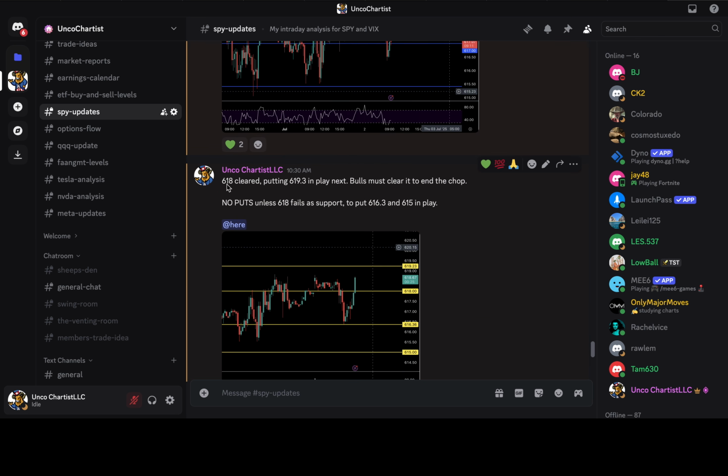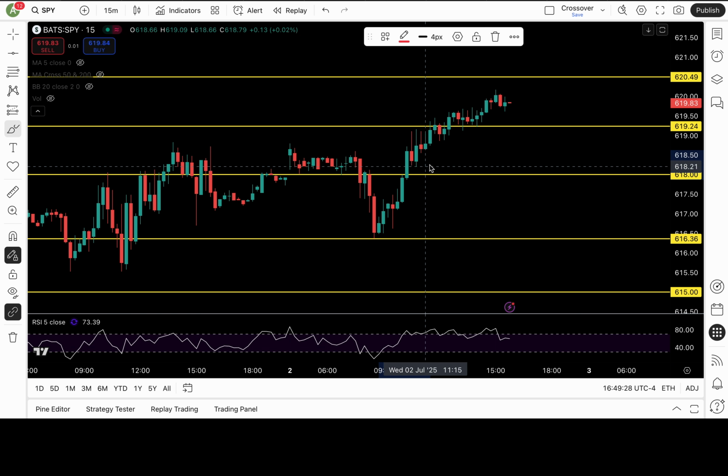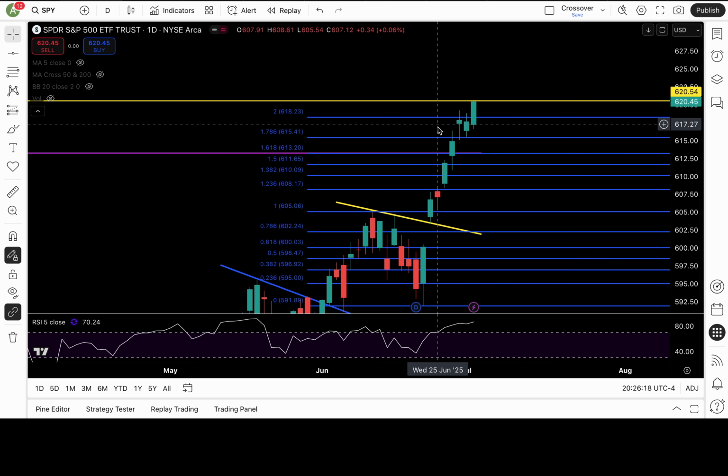We managed to get 618 to clear on the 15-minute chart, and it cleared right there. Beautiful. And it led to about a $2 move up to the 620ish area, thus giving us the breakout of the inside candle setup. That is a bullish breakout.